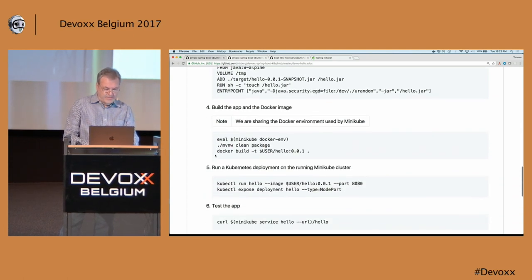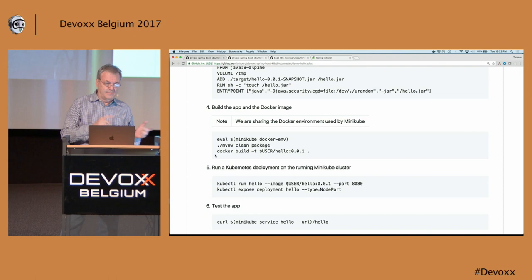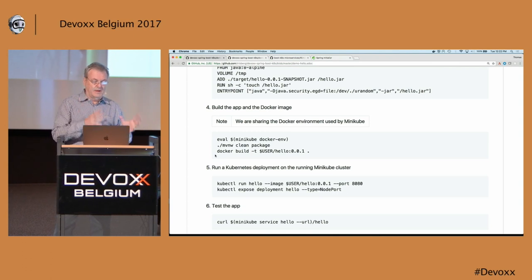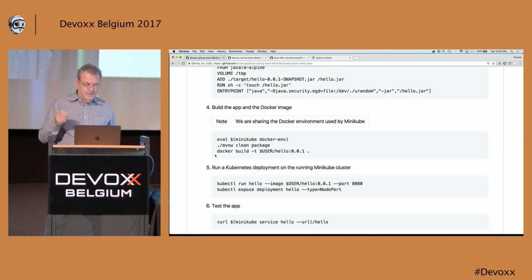And I set up a Dockerfile, because everything you deploy into Kubernetes has to be a Docker container. And there's a trick, like if you run Minikube on your laptop and you want to build your Docker images right into the same environment that Minikube is running in, you can just run an eval and grab the Docker environment from Minikube. That way, whenever you do Docker commands, they will actually use the same Docker environment that Minikube is running with.